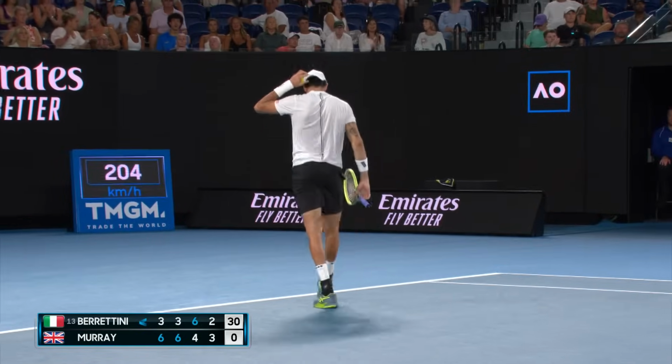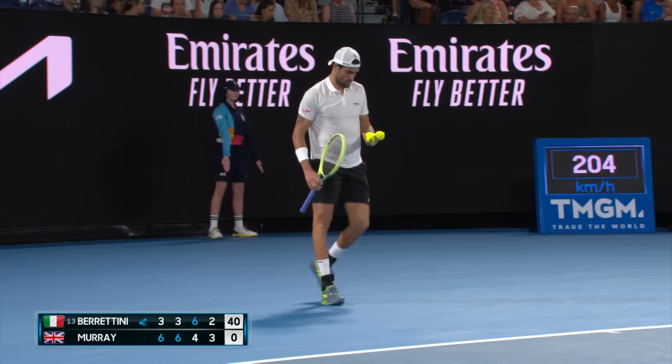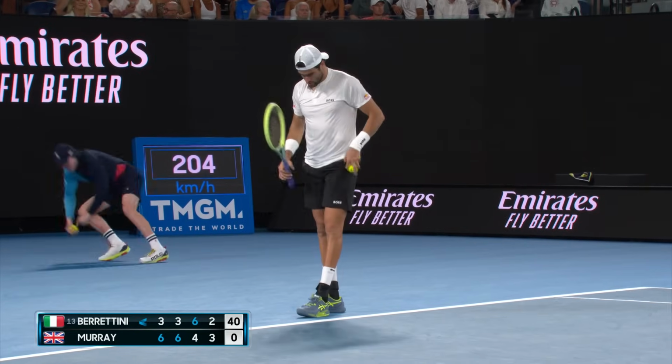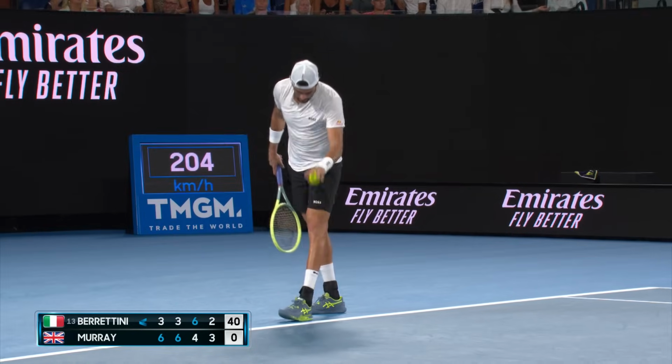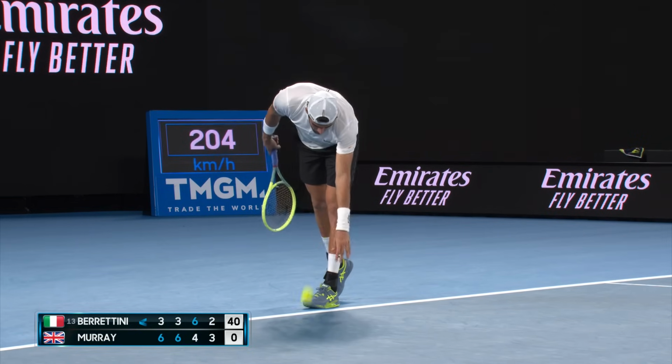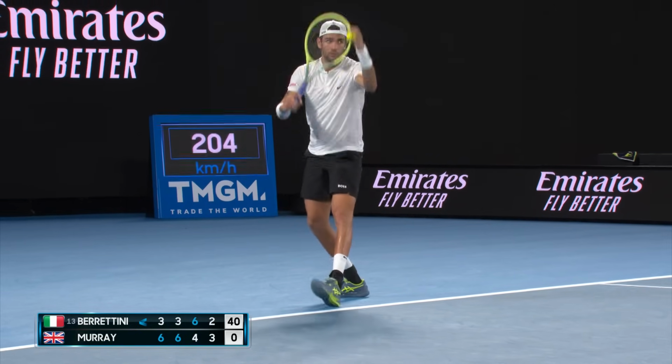40 love. Big match for Berrettini too, though. You know, when you consider his highest ranking's been 6th in the world and he's currently at 14. He's got a semi-final coming off here. The way those ATP ranking points work, it's a rotating 12-month period. They'll drop off and he needs to replace a lot of them, if not more.